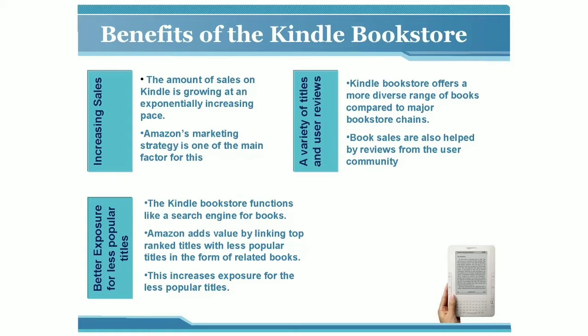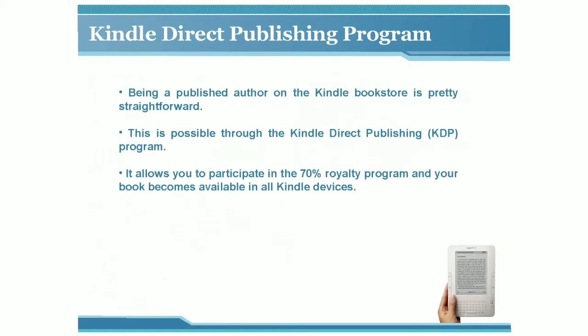If you plan to self-publish your own ebooks, then selling your ebook via the Kindle Bookstore is a must. But how exactly do you do this? Kindle Direct Publishing Program. Here's a brief overview of how to publish your ebook on Kindle. We'll go into more detail later in Module 8.